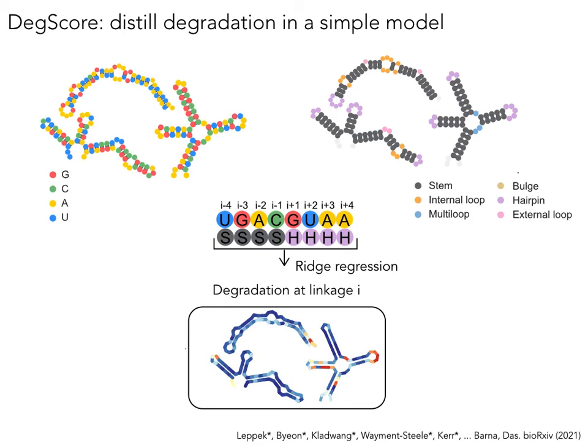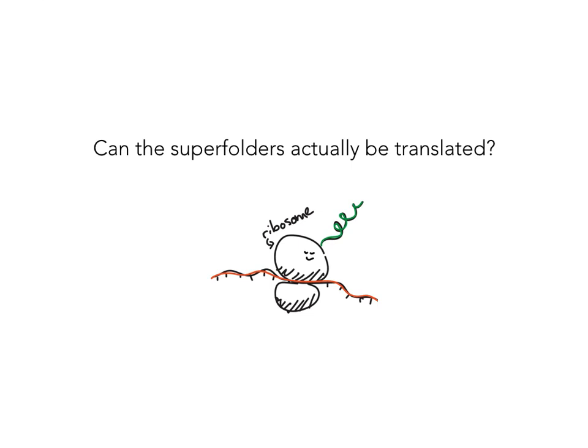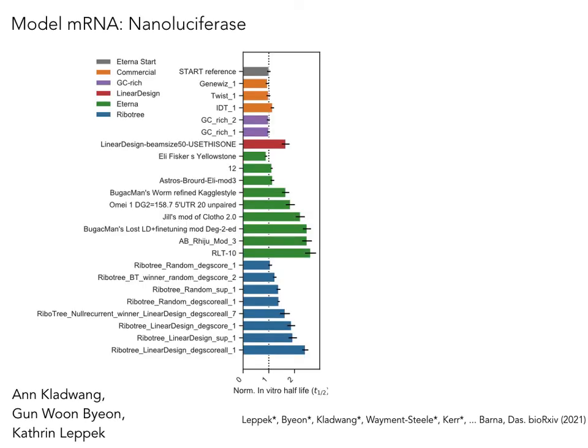So I want to get to this next question, which is, so these superfolders, we showed in an experiment that they are actually more stable, but can they be translated? So I'm going to show you results from our experimental collaborators, again, for this model system of nanoluciferase. So after we had done experiments on roughly 200 RNAs, for these final experiments, we then selected 24 that were from Eterna players, that were from the algorithm ribotree, and that reflected a number of controls for standard methods for sequence design. So this bar plot is showing the in-solution half-life for each of these.